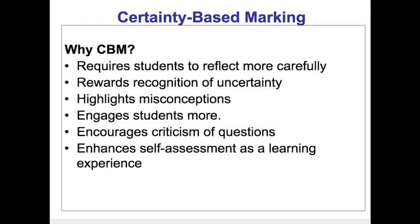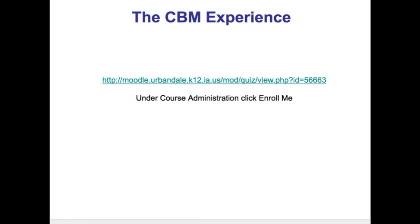So I hope that helps you a little bit more with what CBM, or certainty-based marking, is, and how it can be good for students and help them to gain knowledge and make the connections between the nuggets of knowledge that they have in their life.